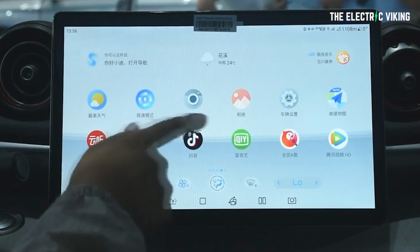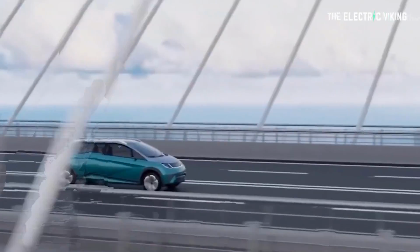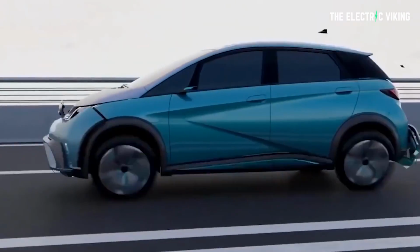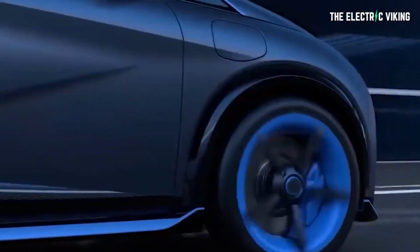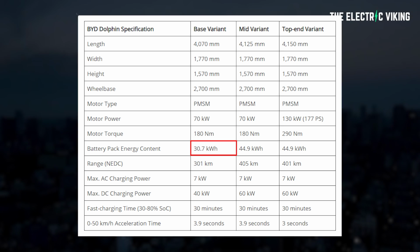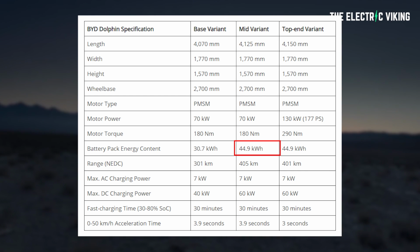It's quite a modern, nice-looking interior. Now, the base and middle configurations employ a 70 kilowatt and 180 newton meter permanent magnet synchronous motor. The motor draws energy from a 30.7 kilowatt hour Blade LFP battery pack in the base configuration and a 44.9 kilowatt hour Blade LFP battery pack in the middle configuration.